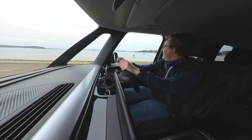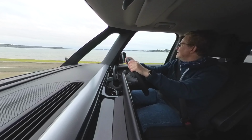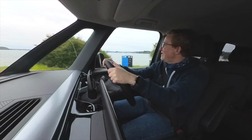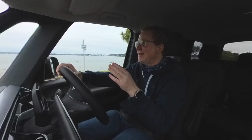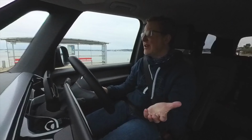Paddleboarders out in the harbour down here at Sandbanks. Must be quite brave, chilly. Everywhere we go, as I'm driving along, everybody's looking at the ID. Everybody's looking at the bus.